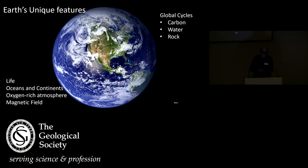We have an oxygen-rich atmosphere, which is the result of life. With no life, there would be no free oxygen in the atmosphere. Oxygen is out of equilibrium with the chemistry of the Earth, and it is maintained by life. We also have a magnetic field, about which I shall say virtually nothing. But what you see on this image are the oceans and the clouds, weather systems, and so forth. And these are driven largely by energy from the sun.